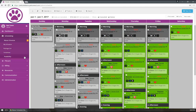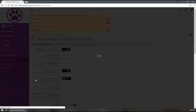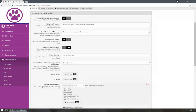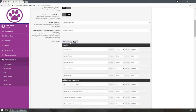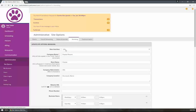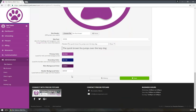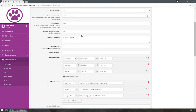So the next thing we're going to show is the site options. I'm going to show you how to configure the footer. This information in the site options is of course essentially the same, with the interface being slightly different. See, that looks a little bit different. So if we go to branding, this is where we can set that up. So we have your business hours, your social media links, your colors, and your contact information, of course. I think that's been there for a while. Write up your company location and phone number and URL.